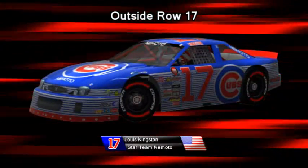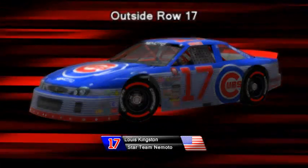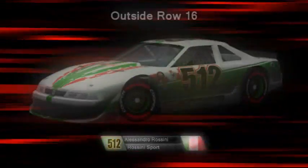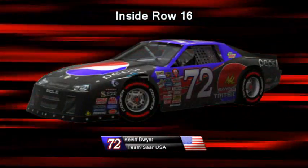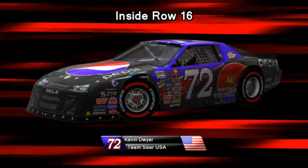On the outside of row 17 is car 17, Lewis Kingston, in the Nemoto, the only Nemoto in the field. And on his inside is his former teammate, Zelda Ashby, giving Owen DeGarmo its last Master Cup Series start. On the outside of row 16 is Alessandro Rossini, driving for Rossini Sports. Good to have Rossini back in the field after a long hiatus. On the inside of row 16 is Kevin Dwyer, in car number 72, his last start for Team Star USA.